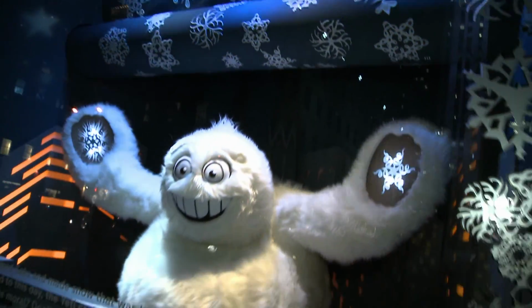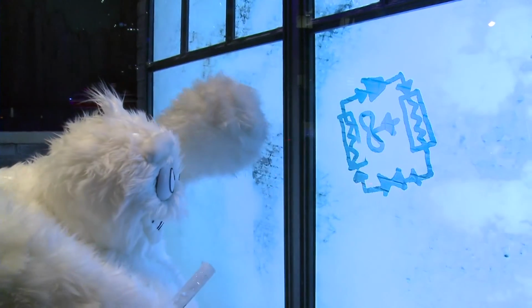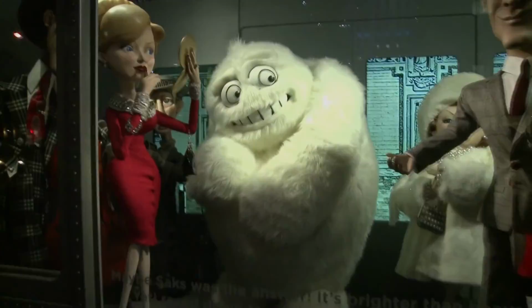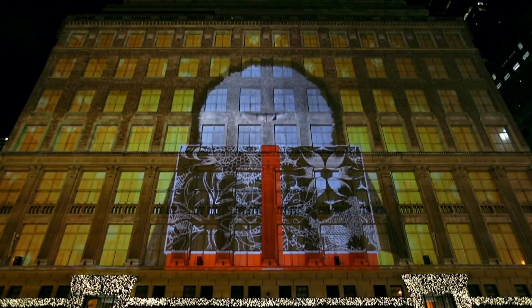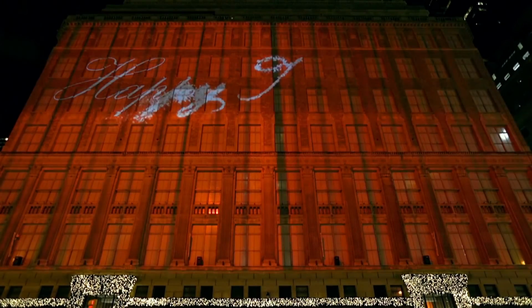Saks holiday windows tell the story of the legendary Yeti, who is rumored to live on the Saks Fifth Avenue roof, making snow during the holiday season. This is the second year for the Yeti at Saks. This is his first time being animated in the windows. He's also key star in actually video mapping projection that goes alongside our windows, virtually bringing the building to life at night.